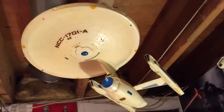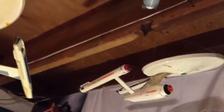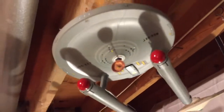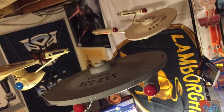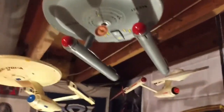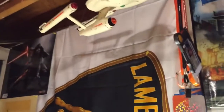Up here we got my old models. I did these about 20 plus years ago. My Enterprise A from Star Trek V. My old Connie. And this one I did just a few years ago. It's a kit bash of the same Connie that you see behind it. This is the USS Holmes NCC 221B research science vessel.